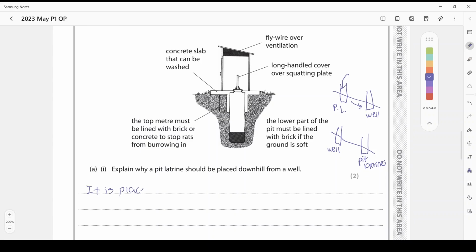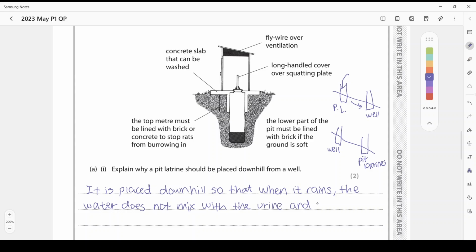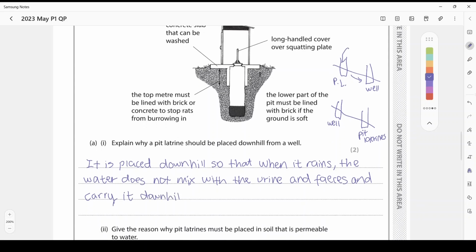It is placed downhill so that when it rains, the water does not mix with the urine and feces and carry it downhill to the well.